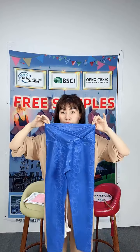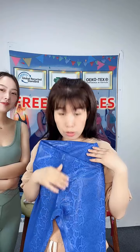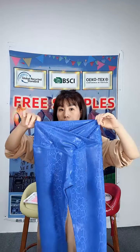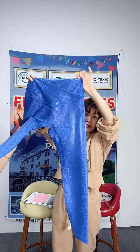For the next blue one, this is also very nice. You can see the cross waistband. What is special about this material is a snake pattern, very shiny like leather. This pattern is embossed. Very sexy and very nice. We can also change the base colors, to pink or white. And we can also change the pattern. If you don't like snake, if you want leopard, we can change to different patterns you like.